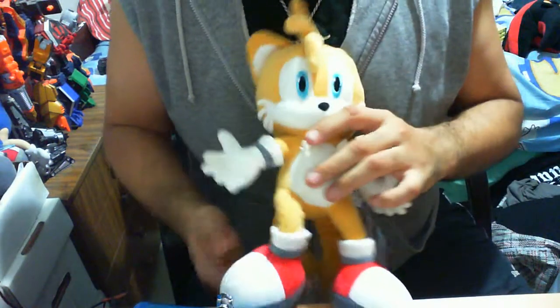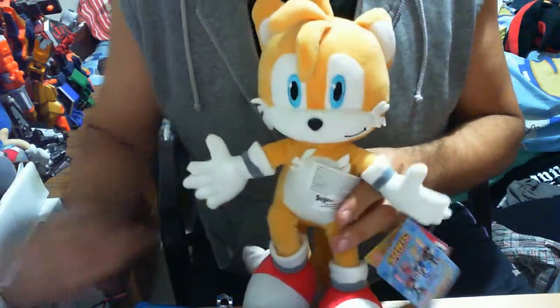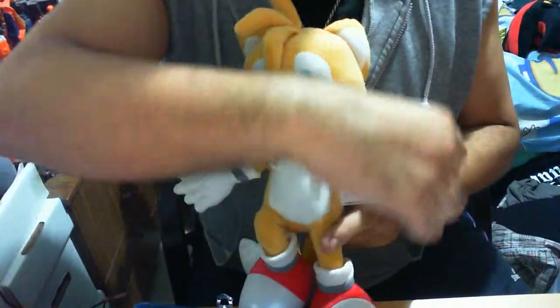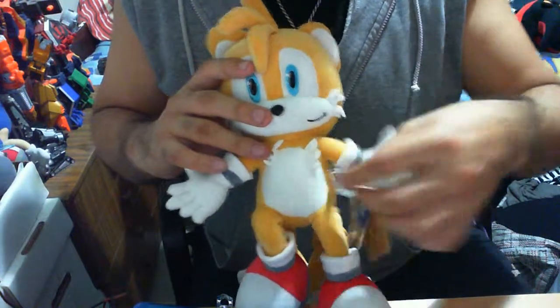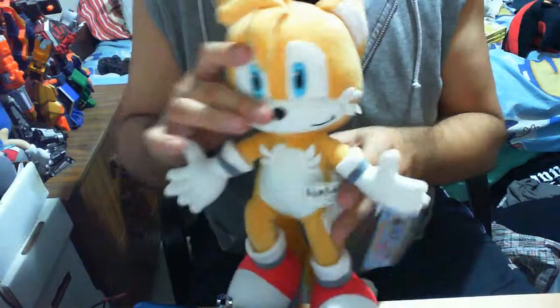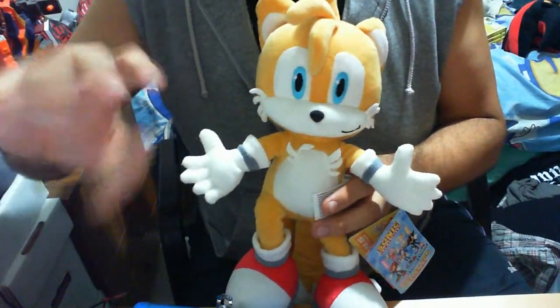There you go. Now, like I said, there were 5. All of them are exceptionally well made, except 1 or 2, really depends. And there's his obligatory little tag. I just want to show you guys. So yeah, that's Sega Prize Europe. I'm going to probably call it that. Tails, Sega Prize Europe plush review.